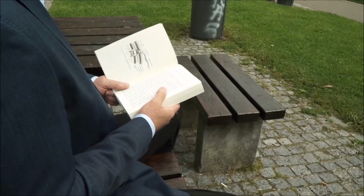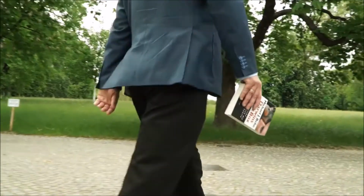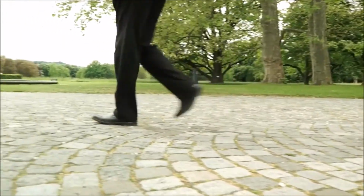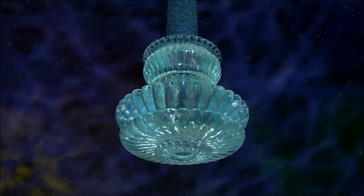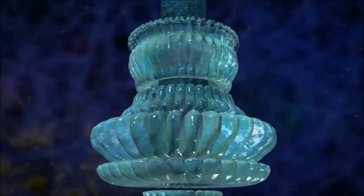One of the books Bechly read was Darwin's Black Box. I read Darwin's Black Box, where Behe basically introduces this concept of irreducible complexity. Bechly soon realized that proposed Darwinian explanations for the origin of the flagellum didn't work. The type 3 secretion needle complex was no help because it probably developed after the flagellum. This is a reduced flagellum motor and not a precursor of a flagellum motor.